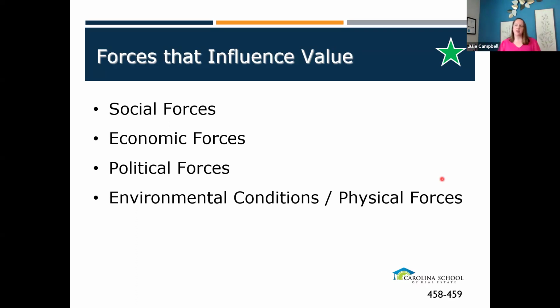Political forces, again, your local government, zoning, building codes, tax structures. How does that affect value? I'll be really honest with you guys. We got an election year. That's about as political as I get in this class. So we got an election year this year. We're going to notice a slight pause in real estate because a lot of people, and I've seen this, how many election years have I been through in my years?